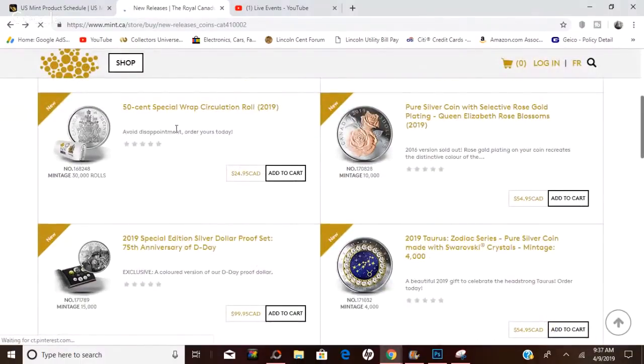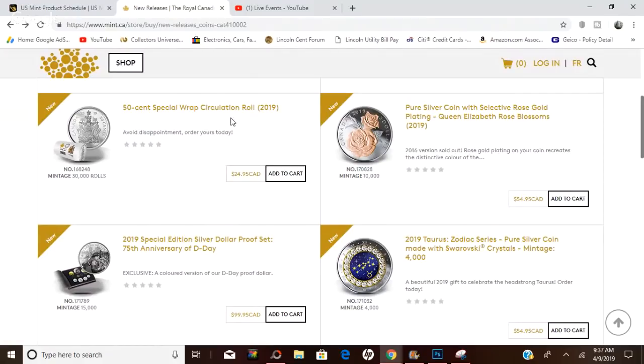All right, so we have a 50-cent special wrap circulation roll 2019. So they do sell stuff like this too. Okay, so they have a mintage of 30,000 rolls. The overall mintage might be higher, but they have 30,000 rolls dedicated for this program. You're looking at $25 Canadian. Let's go ahead and take a quick look at this.